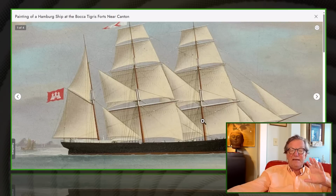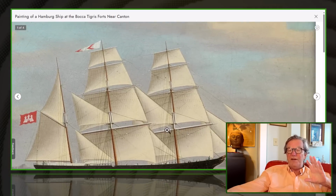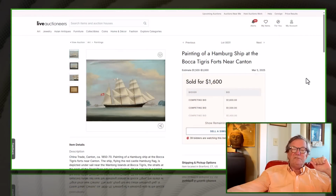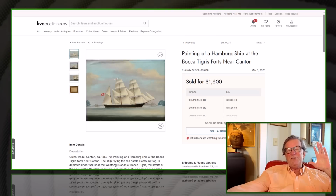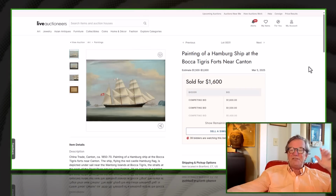Now, they didn't have the name of the ship as far as I know, but the quality of the work on it was very, very good, extremely fine. And what did it sell for? Not American. Sold for $1,600 plus the premium. So with the premium, it ended up at around $2,200 or so. This ended up at over $9,000. So it's a 300% difference in price.